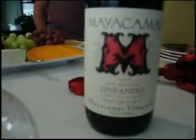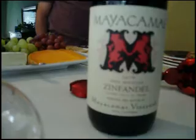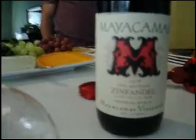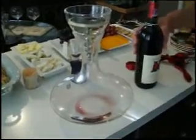What vintage is this? 2007. Oh, okay. Cool. Didn't catch the barrel. John bought this 1970 Mayacamus Zinfandell, back when it was only 13.5% alcohol. You want to pour it in, John? I'll get this on. Let me take a picture of the first vintage for it.